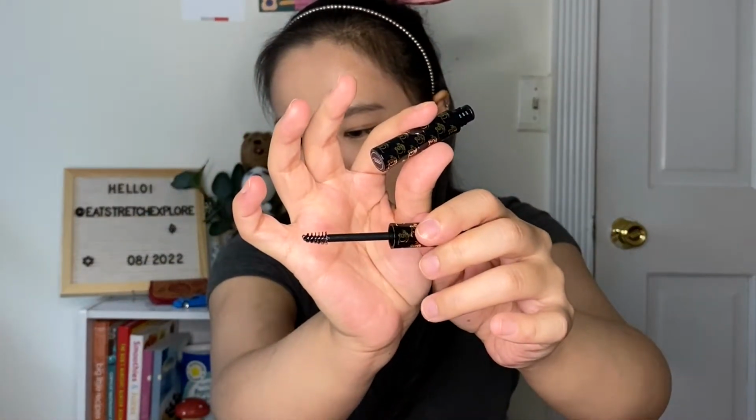So I have already opened this. I may as well just show you what it looks like in here since I've already introduced air to it. But it does have a spoolie here, and it looks pretty similar in my opinion to a clear brow gel, but I am not an expert. So let me know below what you do with this product, because I think maybe it's similar to a brow gel where you can put color down first. I don't know. Let me know, because I do have to fill in my eyebrows because they're pretty sparse.